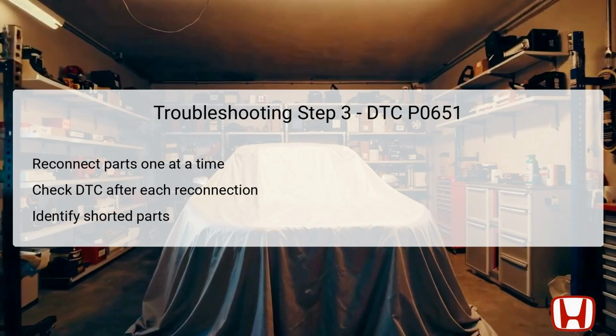The third troubleshooting step involves systematically reconnecting the previously disconnected sensors, one at a time, to isolate which part may be causing the DTC P0651 to trigger. Start by reconnecting the CMP sensor A, monitoring the vehicle's diagnostic system for any changes in DTC status after each reconnection. It's essential to use the HDS for this process and check for pending or confirmed DTCs.